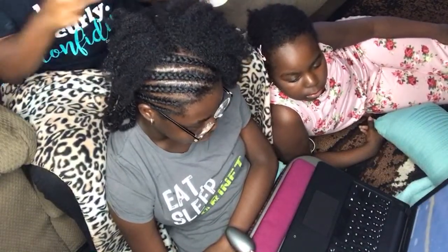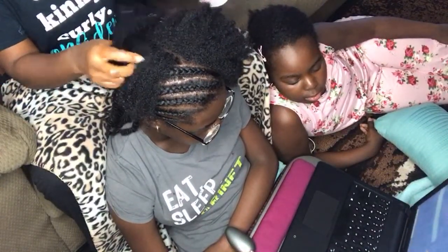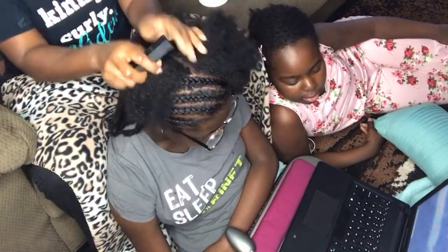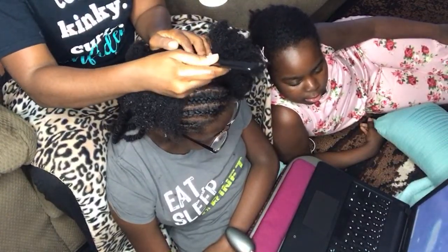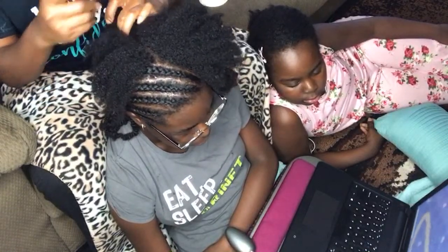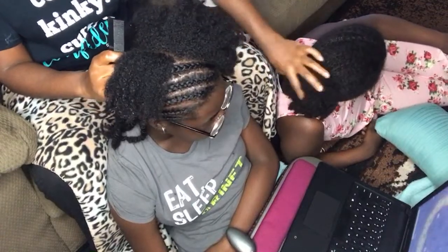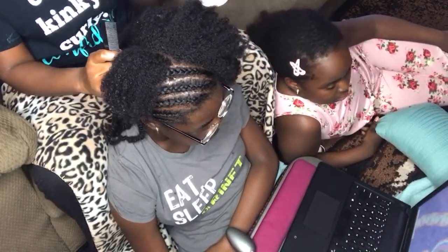Okay. Tolani is like, my finger won't let me do this. I don't want to crochet. Yeah, I know you don't want to crochet. Tolani had her hair in a wash and go all last week, and she hasn't washed it since, so she just packed it like this for church.